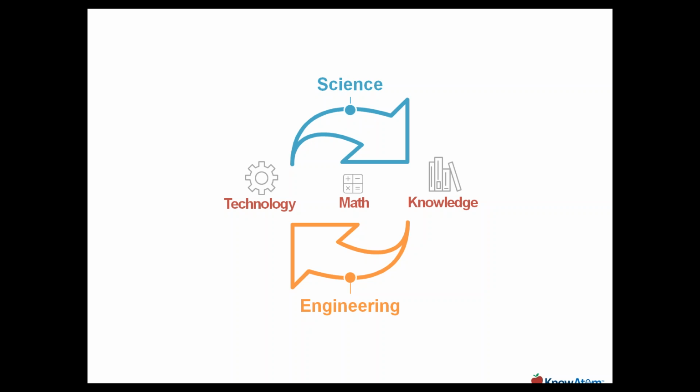Within the standards, it reflects what the National Research Council believes, what scientists and engineers believe. Science is defined as knowledge from experimentation. So scientists answer questions by developing a hypothesis and testing that hypothesis using an experiment, gathering data, and then using that data to support a claim about the validity of the hypothesis. That gives us scientific knowledge. So that's why what you see on your screen is a kind of STEM cycle. So science yields scientific knowledge.